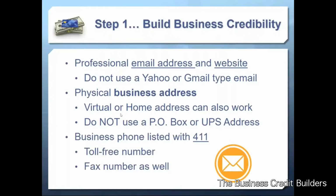You need a business phone number. You never want to use a mobile phone number on an application. You never want to use a home phone as your business phone number on an application. Again, credit issuers and lenders have an online search that they do, and they know immediately if your phone number is a business phone, a home phone, or a mobile phone. So you want to make sure that you get a business phone number. It can even be a voice over IP. Some services you want to avoid, but voice over IP will work in a lot of cases.